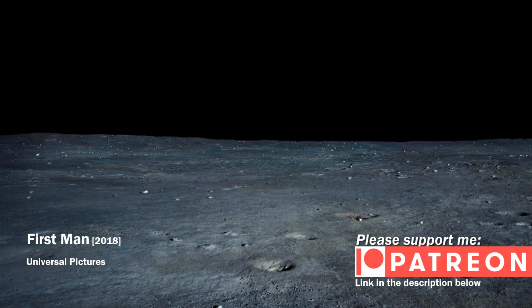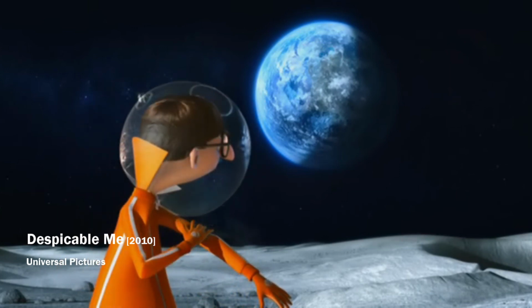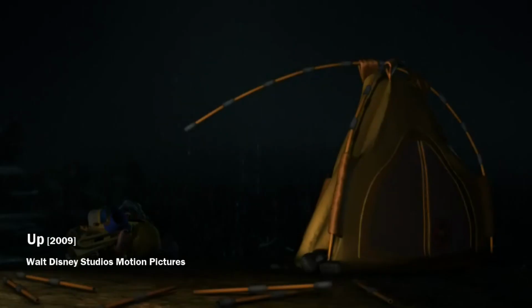Would you like to visit the moon? If so, today we will talk about what real moon colonization should look like and how to build a permanent lunar base. First of all, let's talk about how permanent settlement of the moon should not look like.